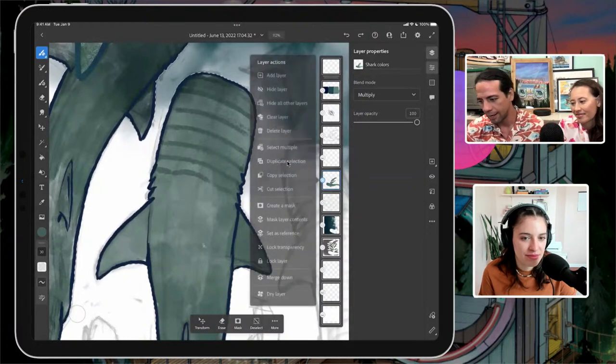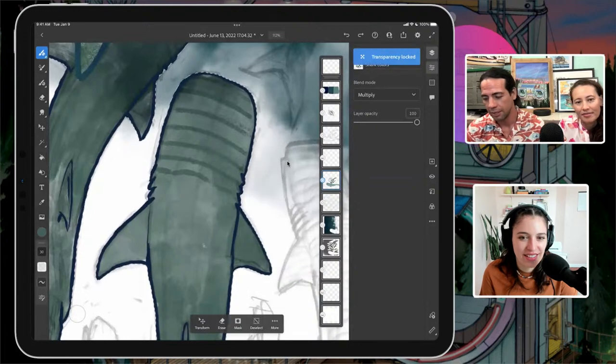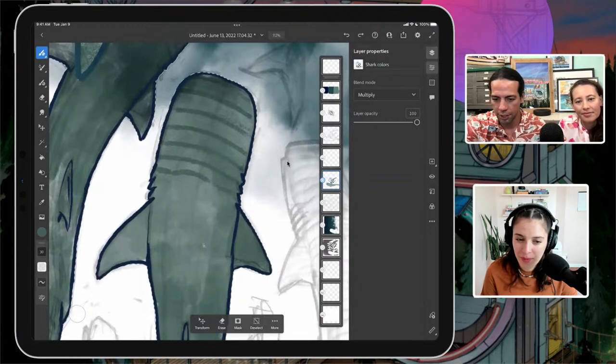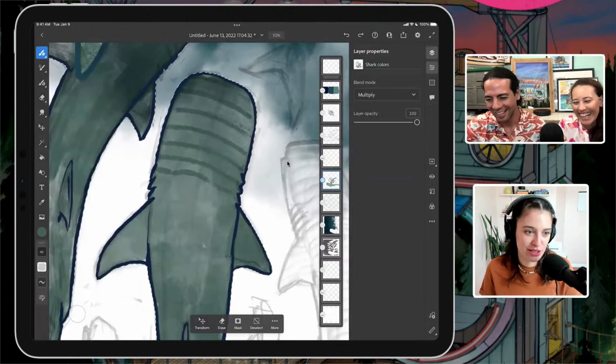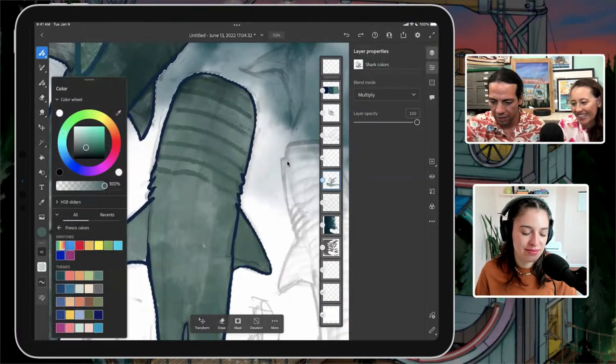I think I can go ahead and lock transparency. So let's see what happens. When you lock transparency, this might be a little tricky. I'm fascinated right now. I can't wait to see where this goes. And let's change our color. I love these color sliders because I can just say I want to move it more in the blue family, and it stays in the same value.